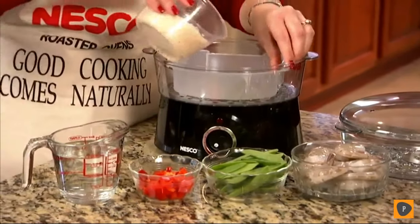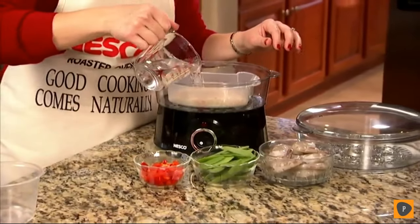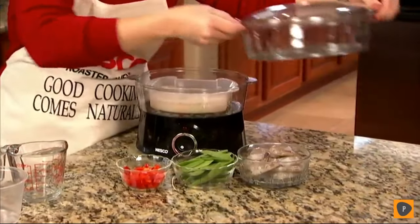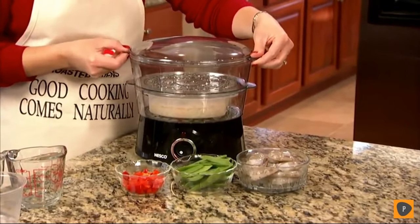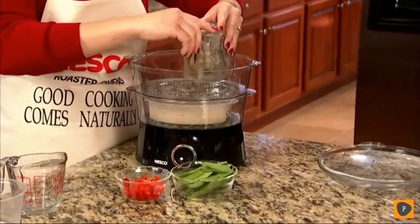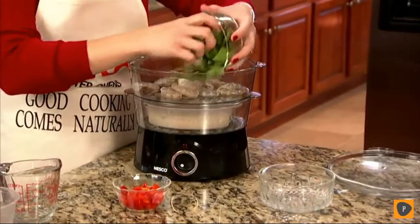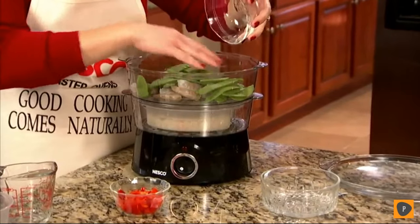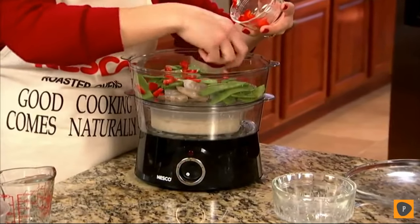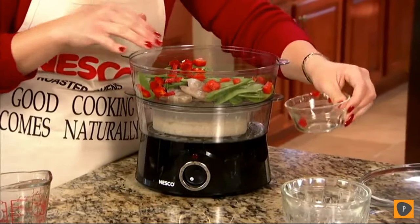Take a look. I'm going to put my rice and a little bit of water, just like you would normally. Then I'm going to put my top unit on, just like this, and they snap right into place. I'm going to add my shrimp that you get already frozen in the grocery store. Then my snow peas, you can add broccoli, whatever you like. I happen to like the snow peas. And then for a little bit of color and extra flavor, I'm going to do the red pepper. You can add your salt and pepper if you want to do that also.